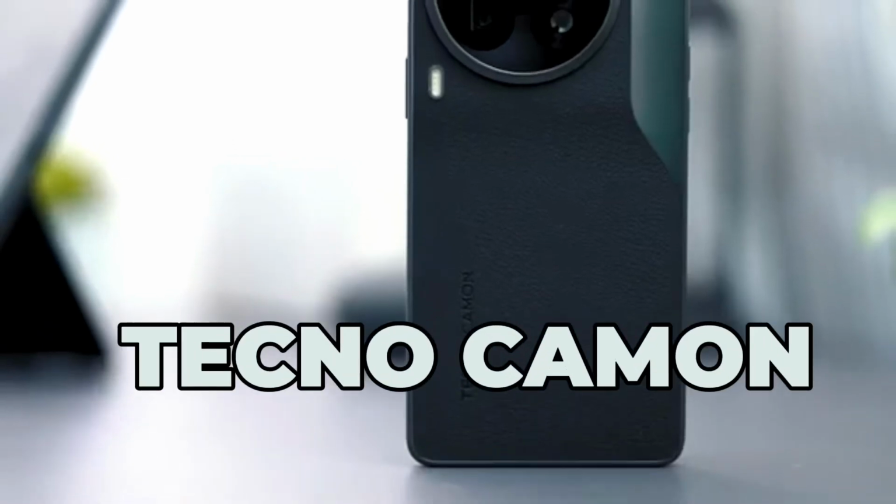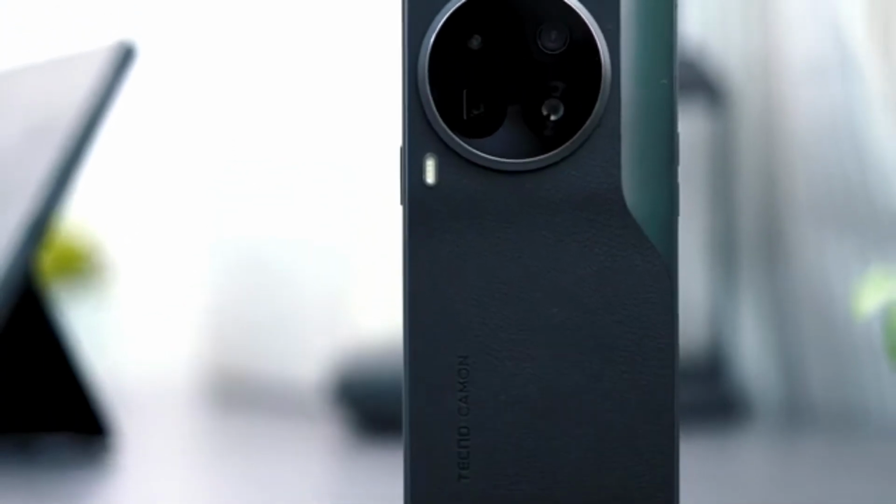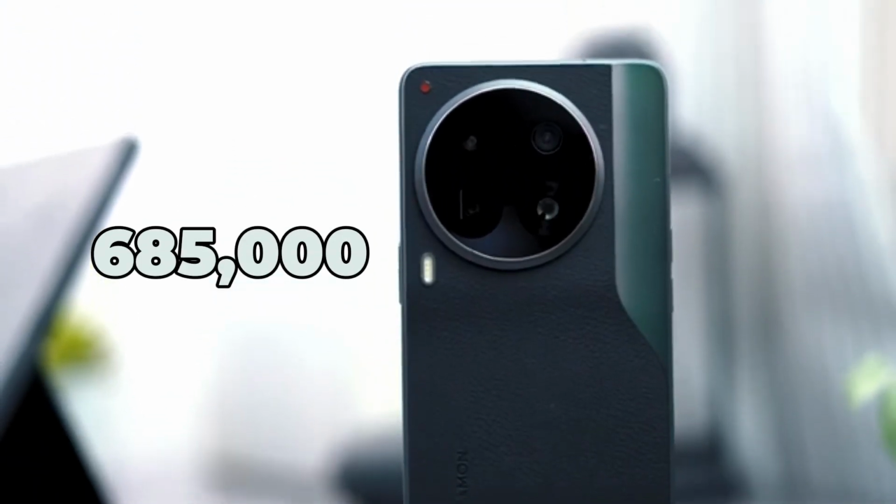Now, this is the Tecno Camon 30 Premier, selling for 685,000 naira. Could this be Tecno's most expensive smartphone? Well, no, but this is definitely their most expensive in the Camon series.